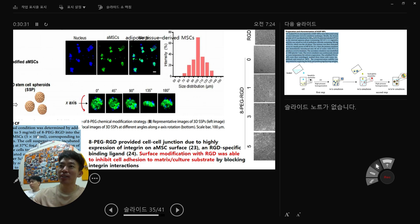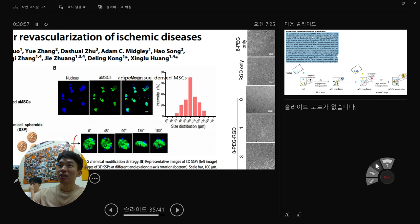The reason why they use PEG-RGD is to provide cell-cell junction, due to high expression of integrin on MSC surface and then RGD-specific binding ligand. Surface modification with RGD was able to inhibit cell adhesion to matrix by blocking integrin interaction. So they accelerate cell-to-cell interaction to make cell spheroid on agarose gel. And then this is their nucleus and AMSC on agarose gel. You can see this is the diameter of the cell spheroid, and then this is their observation.